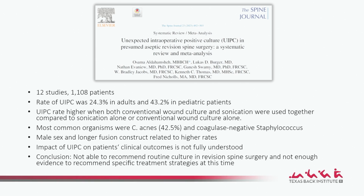In the degenerative or reconstructive, and I wish Izzy was here because this is in the Scully literature. They already have a name for it: unexpected intraoperative positive culture. So in this study, they were doing revision on long lumbar constructs posteriorly. They just started culturing for C. acnes. Again, no sign of infection, and found 20% incidence in adult redos and 40% in pediatric. Their conclusion is, we don't know what to do with this data, but here's the data.